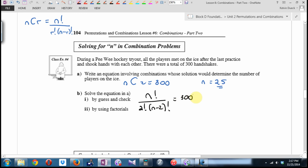n factorial over 2 factorial, n minus 2 factorial equals 300. And all I've done, Laura, is do a substitution, plugging everything in. n is n, r is 2, n minus 2 is n minus 2. By the way, what is 2 factorial the same as? See how I worked that in earlier? Wasn't that smooth? You know what then? I'm just going to temporarily go, even though it's a factorial, I'll do that.